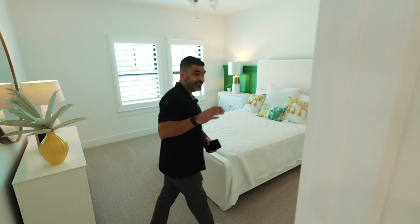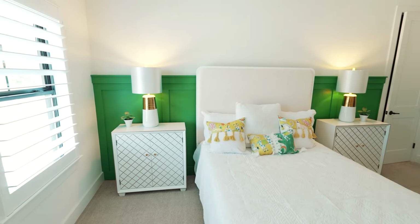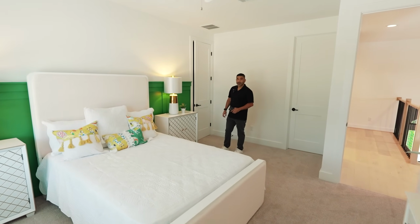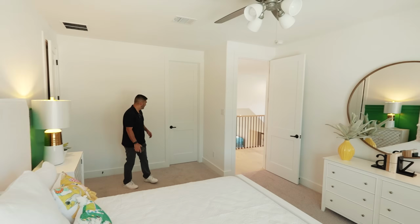That's right. Now you're going to see oversized bedrooms. Look how wide, and this isn't the only one this big. This is unreal. It is a massive bedroom. This is as big as the majority of the primary bedrooms we've been in. We've been in a lot of primary bedrooms that are about this size. Easily.